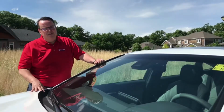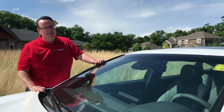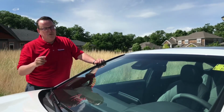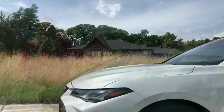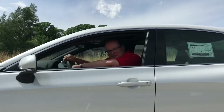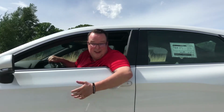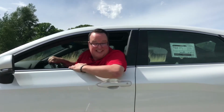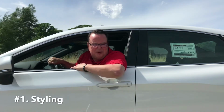If you're considering a luxury sedan, I'm going to have you focus in on 3 key points that'll make you want to take a closer look at this 19 Avalon. Now, you've heard before that this isn't your daddy's Avalon, but this really isn't your daddy's Avalon. Amazing styling. That's the very first point I want to point out.